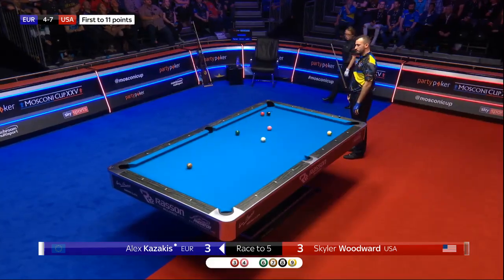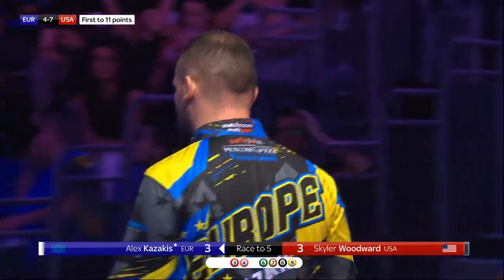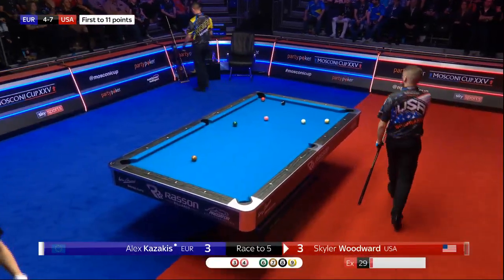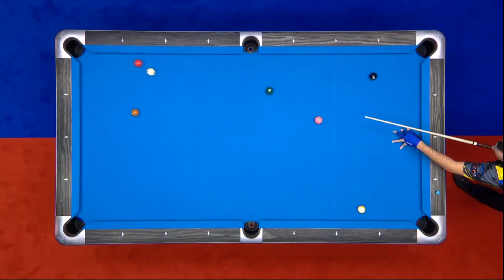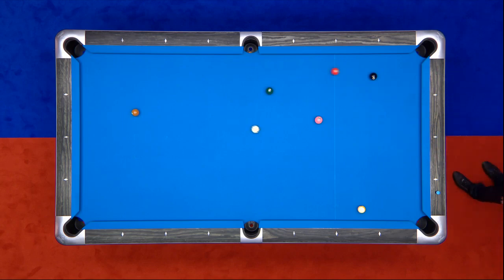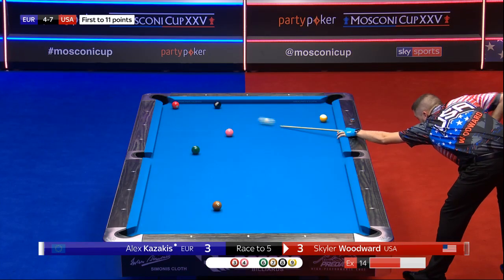What's the choice? He's going to flick it off. Oh dear. Dear, oh dear. The worst possible outcome. Misses it and leaves it over the corner bag. Not to second guess Alex, but it almost looked like he just had to go over the edge of the 4. He could have played that with his playing cue, just elevated a little bit.